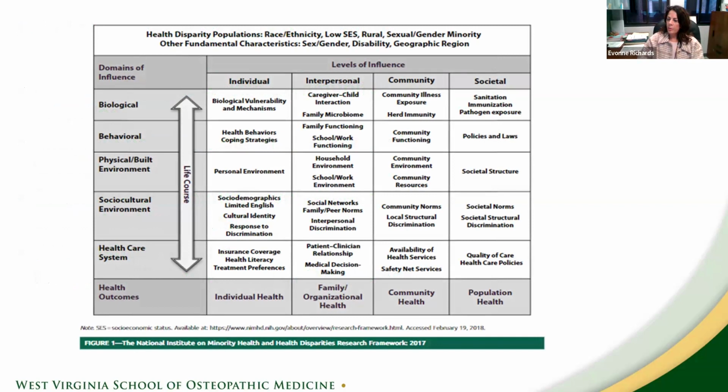So this is a new research model that we're going to start looking at and move to in the CRCH. It's from the National Institute of Minority Health and Health Disparities. And this framework has a multi-level, multi-domain model that has a wide array of health determinants that provide a greater understanding of health disparities among populations at risk.